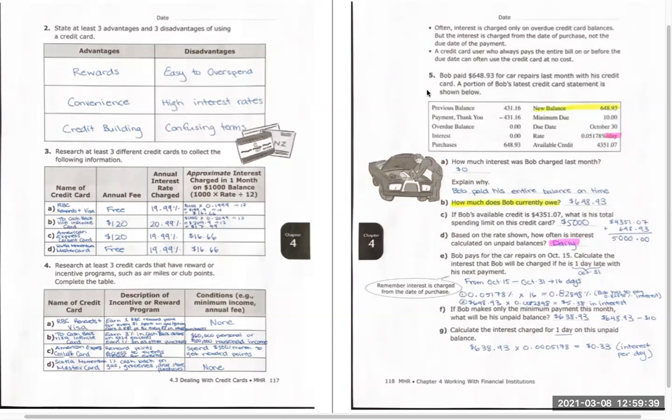Question 5 says, Bob paid $648.93 for car repairs last month with his credit card. A portion of Bob's latest credit card statement is shown below. So here in this box, we can see a portion of his credit card statement.